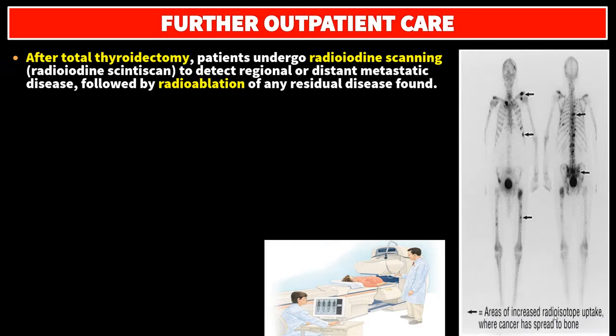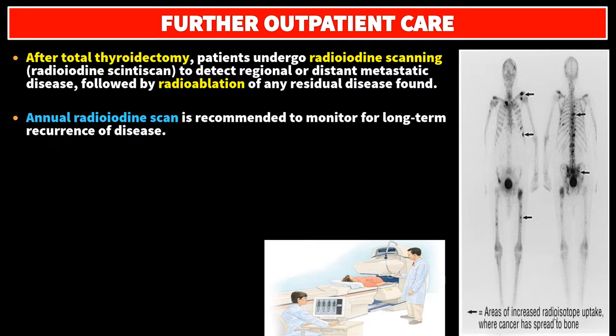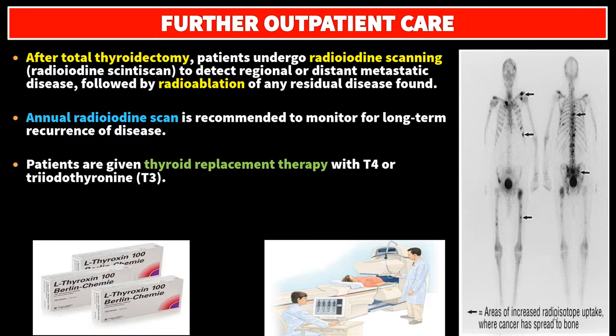Further outpatient care. After total thyroidectomy, patients undergo radioiodine scanning to detect regional or distant metastatic disease, followed by radioablation of any residual disease found. Annual radioiodine scan is recommended to monitor for long-term recurrence of disease. Patients are given thyroid replacement therapy with T3 or T4.